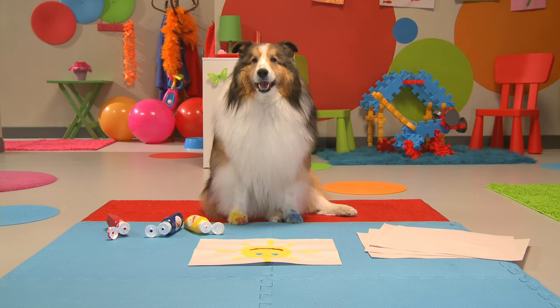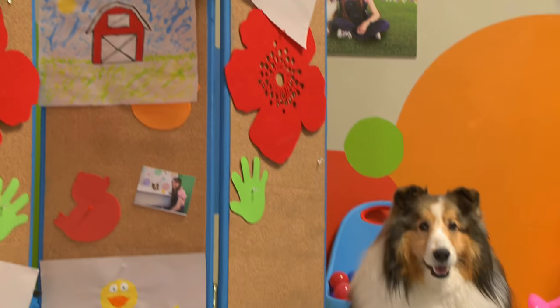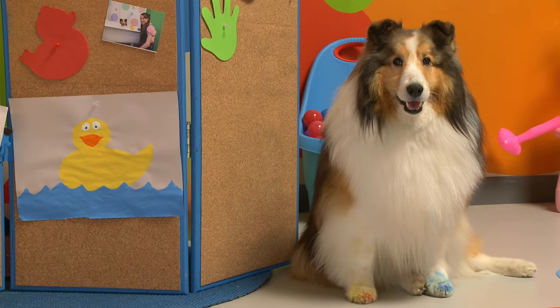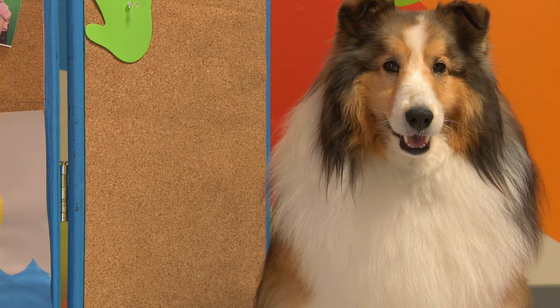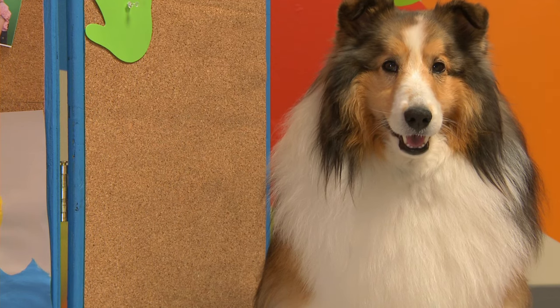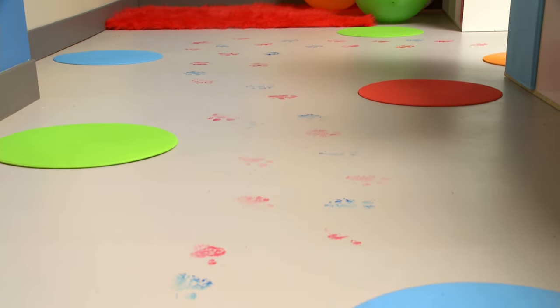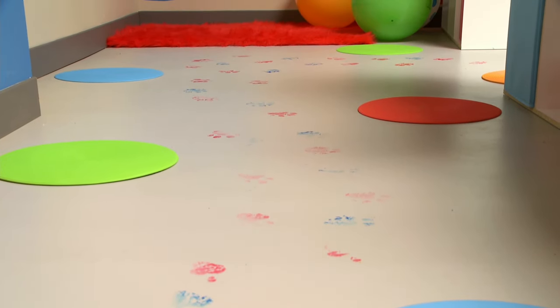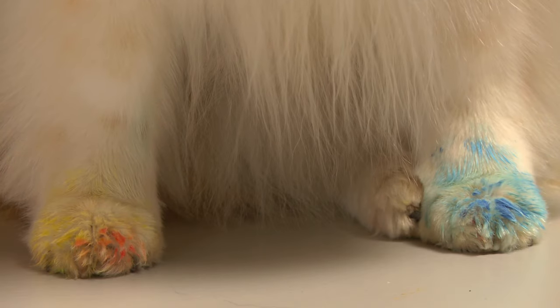Now I just need to get it up on the wall to dry. Here we go. I'll put it right next to Megan's painting of my rubber ducky. I can't wait to show this to Megan. Oh no! Look at the mess I made. Gee, I'm a mess too.